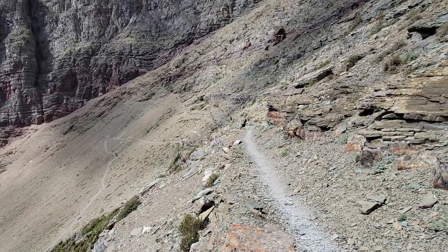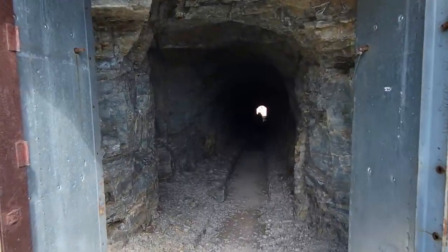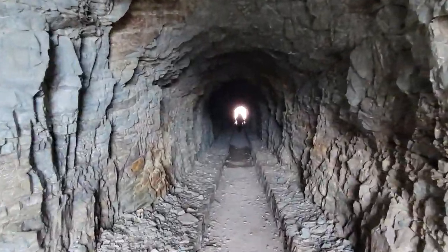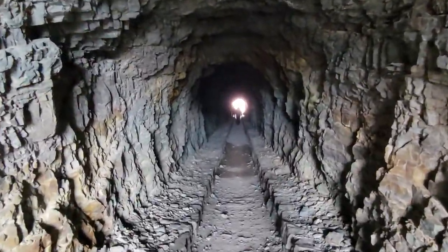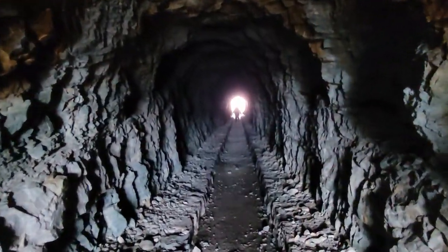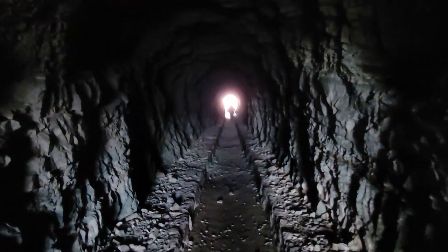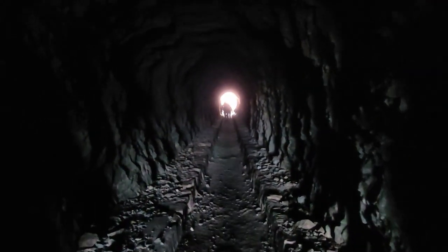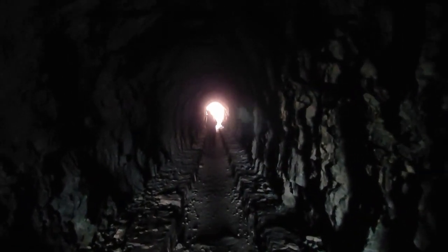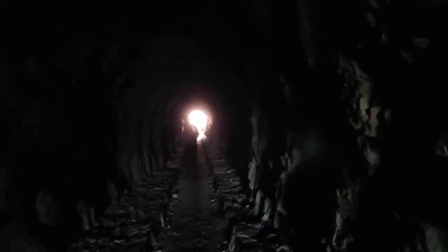And behind me, let's head into the tunnel. There was actually a worry maybe a few days ago that this tunnel would be closed because of bear activity behind us, towards Iceberg Lake. But it seems like any time I go anywhere where there's a bear warning or bear activity, I never see a bear.